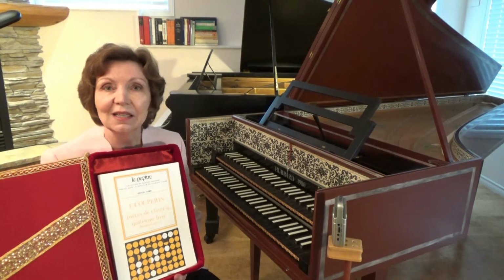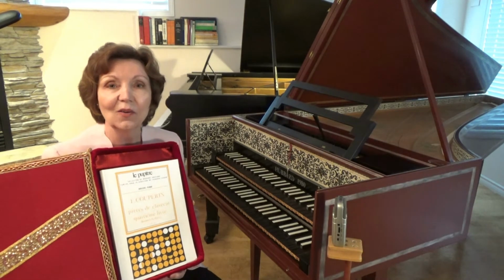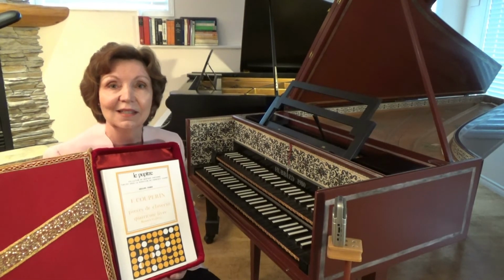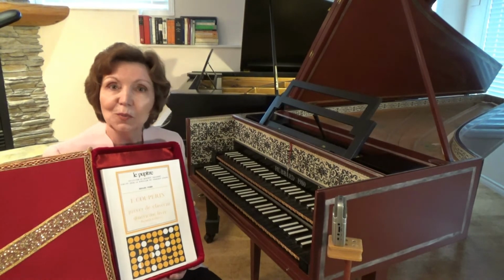Today, in the Music Box, we have music of François Couperin. He was nicknamed Le Grand, or the Great One. Today we'll be looking at La Couperin, or Couperin's Piece.